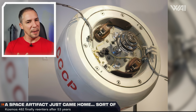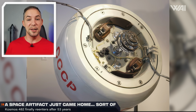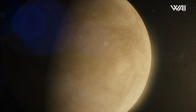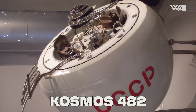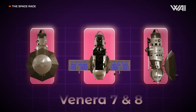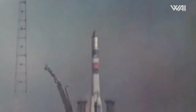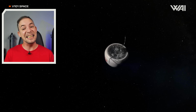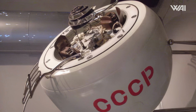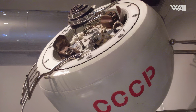A piece of space history just made a fiery return to Earth. The object was part of a failed mission to Venus. Cosmos 482 was intended to follow the footsteps of its twin, Venera 8, which successfully landed on the planet. But things went wrong shortly after launch. The spacecraft failed to escape Earth orbit and instead got stuck circling the planet in a highly elliptical trajectory. And there it remained for more than 5 decades!